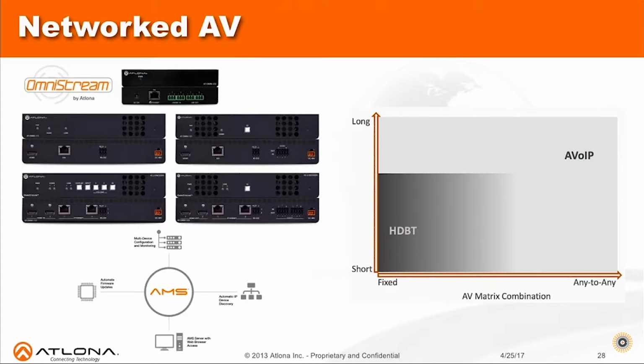So the next big category for Atlona is that of networked AV. We've launched a new product series called OmniStream. This features encoders and decoders that transmit audio-video signals over standard Ethernet connectivity, over Ethernet gigabit connections. Now, keep in mind, these fit into that interoperability chart as well. And here's what I mean.